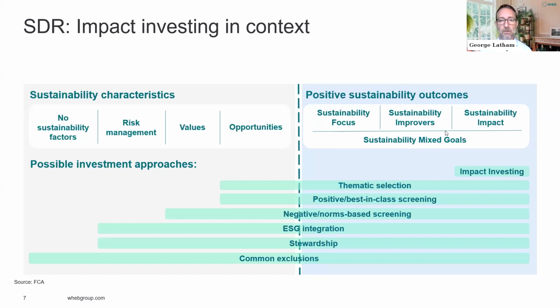This is a stylized map of the investment landscape that appears in the policy statement, and I think provides a really helpful overview of what the FCA is seeking to achieve. It is complicated, but at least from the FCA's perspective, they are drawing a bright line between investment approaches that just have sustainability characteristics on the left-hand side and those that specifically target a particular positive sustainability outcome, those on the right.